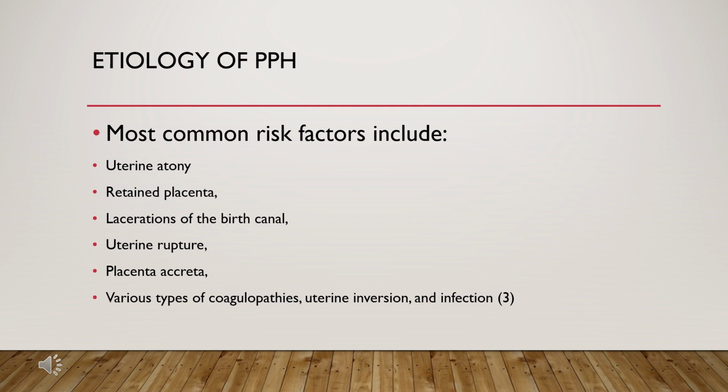In October 2017, the American College of Obstetricians and Gynecologists, ACOG, updated their recommendations on evaluation, prevention, and management of postpartum hemorrhage. Risk factors include the most common, uterine atony, along with retained placenta, lacerations of the birth canal, uterine rupture, placenta accreta, maternal blood disorders, uterine inversions, and infection.